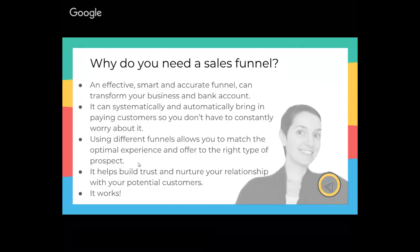Another great thing about funnels is that you can use different funnels to match the optimal experience and offer to the right type of prospects. So there are different funnels for cold markets and for warmer and for hot audiences. And there are different funnels for different types of offers and price points. So I have a funnel for my evergreen product. And I also have a funnel that I do when I run challenges, for example, which is a different funnel.